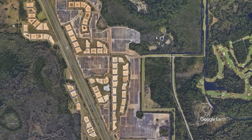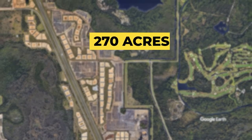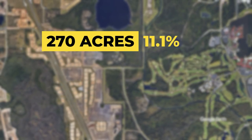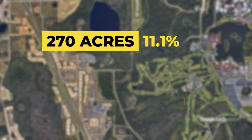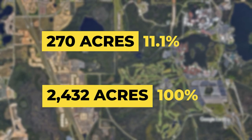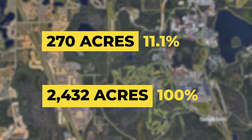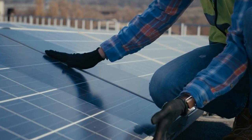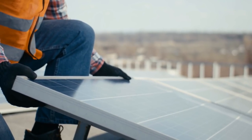So if we look at that number and decide that a 270-acre solar farm can provide 11.1% of Disney World and Reedy Creek's power, then that means a 2,432-acre farm would allow Disney to go completely solar. Okay, not really, because solar energy isn't that simple, but it would certainly cut down on fossil fuels.